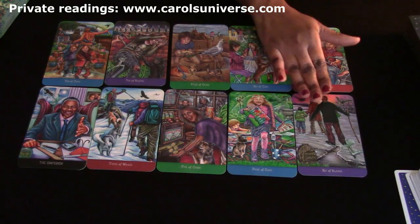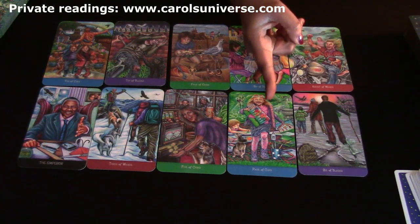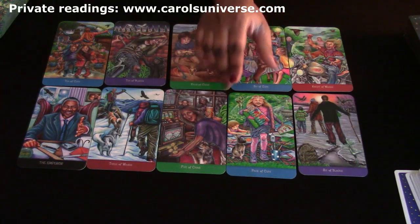So you may be imagining with the Page of Cups yourself being supported by a lover here, for example, because this is the card of imagination. So you could be imagining yourselves being supported by another individual. I'm seeing here you guys, though, rejecting.